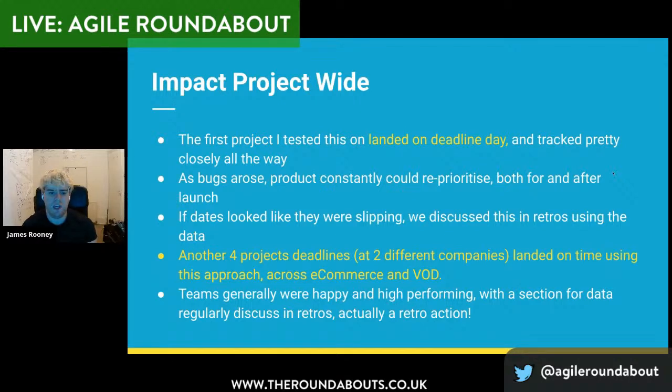It looks to me like once you teach the devs and everyone gets comfortable with the approach, the variance gets thinner, which is really good. And I don't know whether I'm just really lucky, but the teams that we've done this in seem to be really happy, really high performing, always getting a lot out of it.